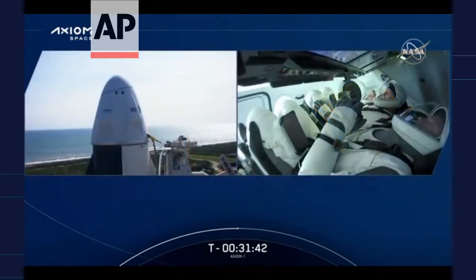We're T-minus 31 minutes and 40 seconds, counting down to the first all-private astronaut mission to the International Space Station. A few minutes ago, Falcon 9 propellant loading began on time at T-minus 35 minutes. RP-1 fuel loading is underway on both the first and second stages. Liquid oxygen loading is underway on the first stage.